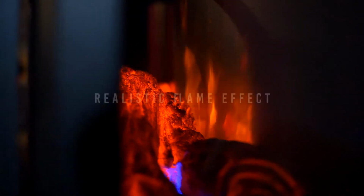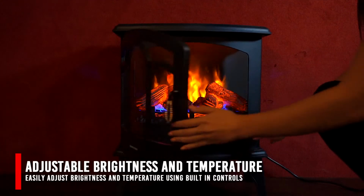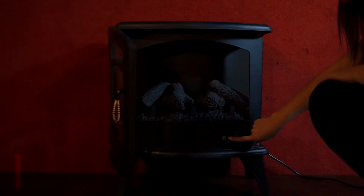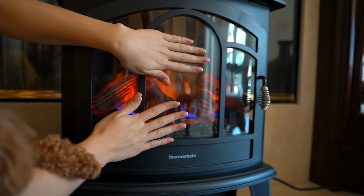Set the mood with realistic LED flame effects. Easily adjust the brightness and temperature with a touch of a button. Your ThermoMate quietly diffuses heat without smoke, ash, or burning.